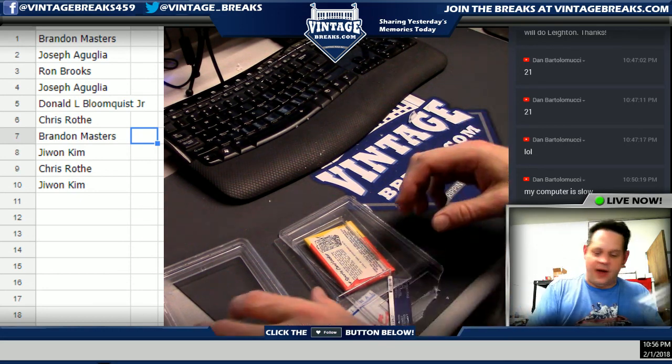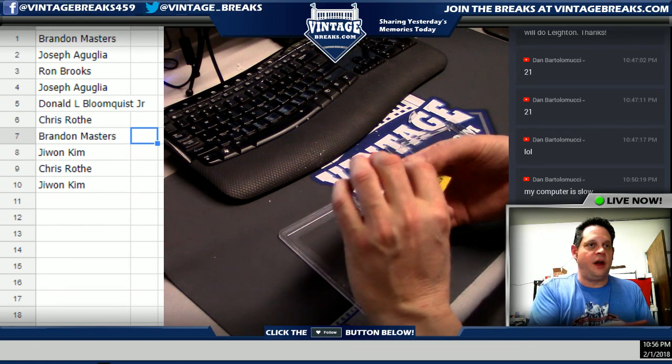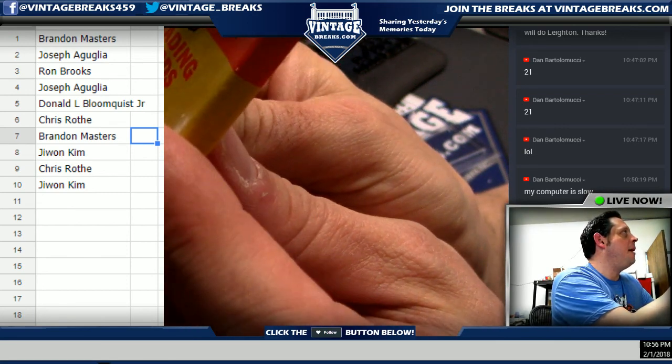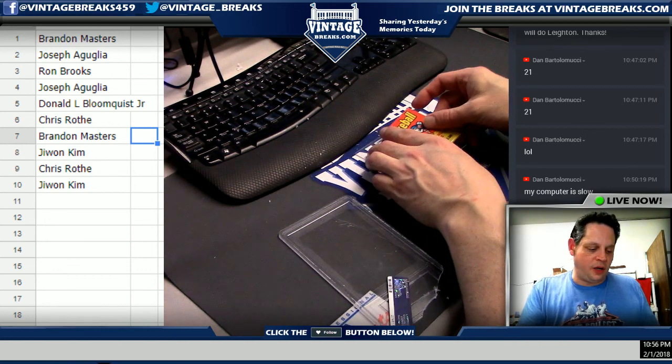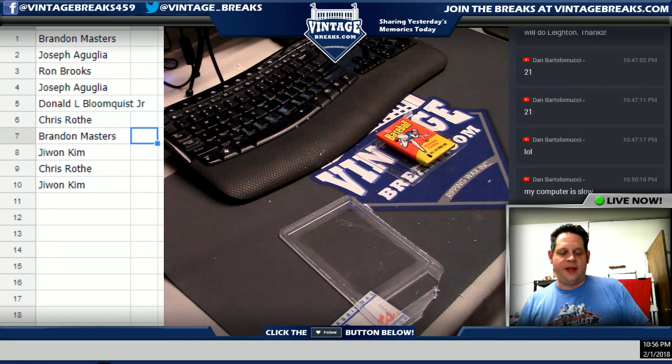Live from the 459. We are having a blast tonight. Mike did an awesome job breaking for us. This is the little treasure, the mini 1985 Topps baseball set. Looking for incredible rookie cards of George Brett, Robin Yount, and Gary Carter in PSA 10. They all sell for thousands of dollars.